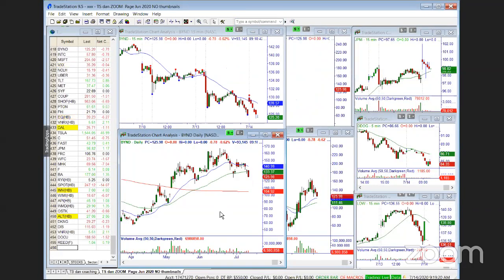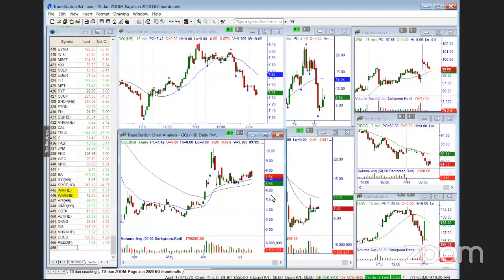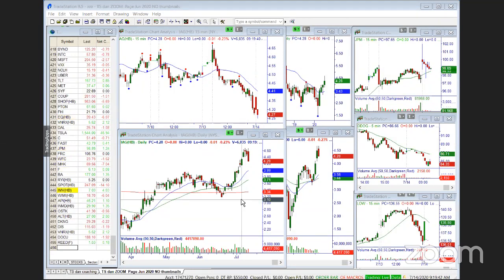Beyond were short naked calls. We did that actually on Friday, and that looks great. Gall, we've been in these short puts for a long time, and I tightened the stop yesterday. We're already out of half. IAG, a little gold stock, that I moved the stop under this bar. So the stop is 430.